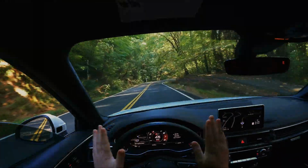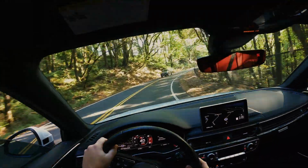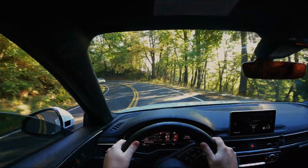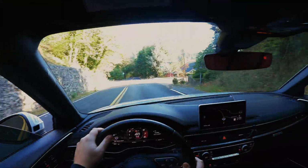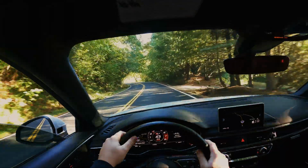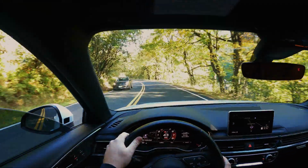The shifts are a lot smoother too. They did say that it was sharper, faster shift points, but it just feels so fast, smooth, and all around better, which is good. I'm a fan of it. Go downhill, try to burble it out.